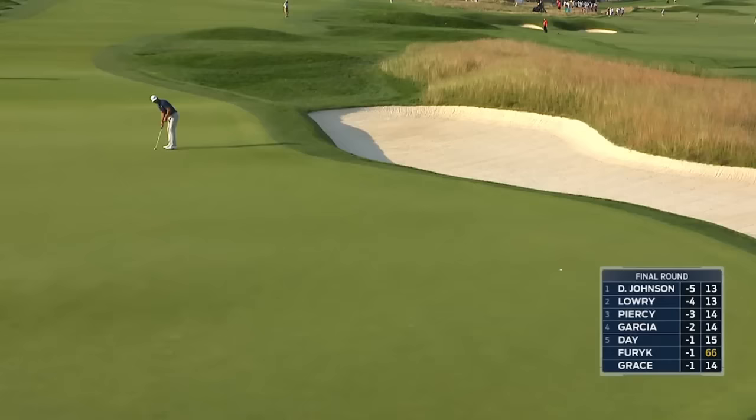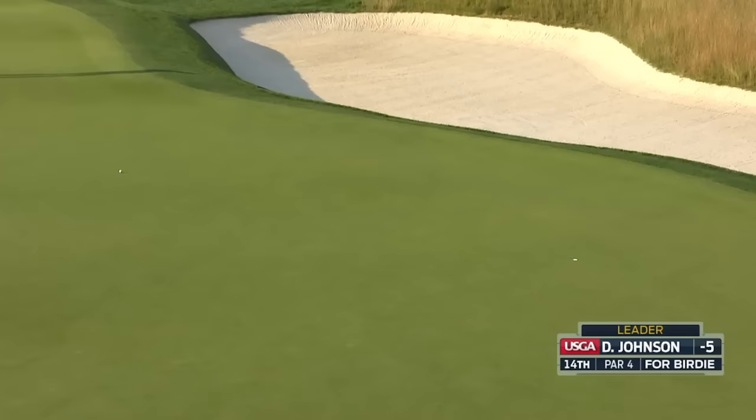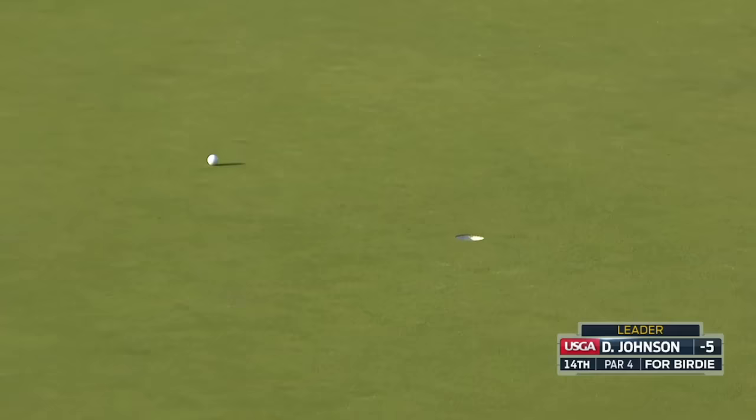Dustin Johnson's birdie putt here on 14. The whole world is pulling for this guy right now. Now back on the tee.